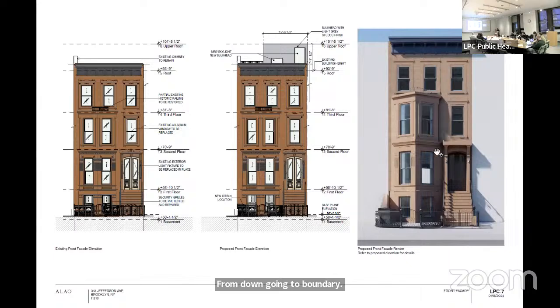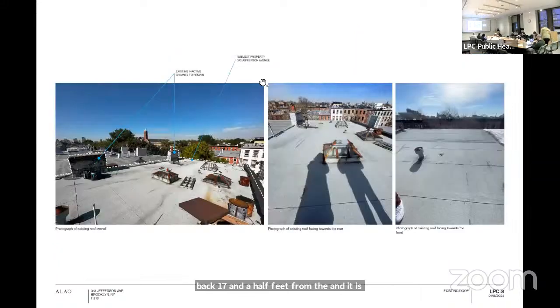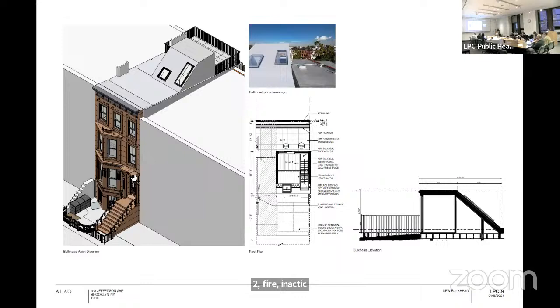This is the front facade that we are proposing to restore, and what we wanted to show here is the extent of the bulkhead, which is set back 17.5 feet from the front wall. And it is a sloped bulkhead. There are 2 inactive chimneys that will remain. And here we can see the mass of the roof bulkhead that is set back from the street wall by 17.5 feet with 2 skylights.